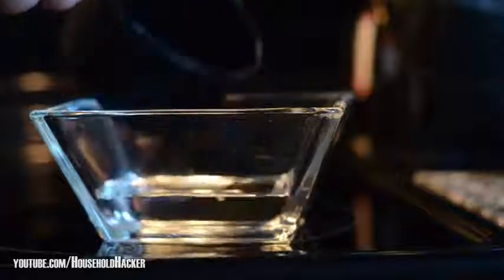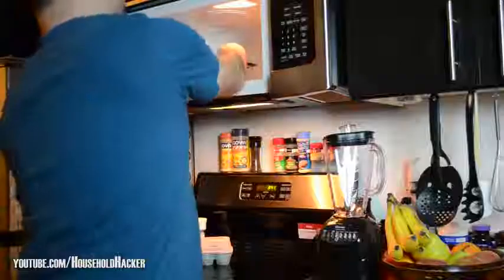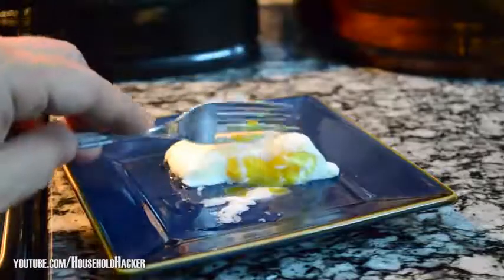How about a quick poached egg if that's your thing? Let's utilize the microwave again. Grab yourself a microwave-safe bowl and add 1/2 cup of water. Now crack your egg directly into the water, cover it, and place it into the microwave for 60 seconds. This is typically enough time. However, you can always add an additional 10 seconds or so if needed. Now grab a slotted spoon and carefully scoop it out on a plate and enjoy.